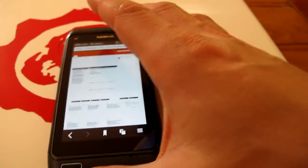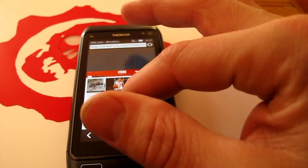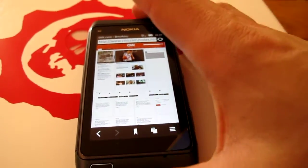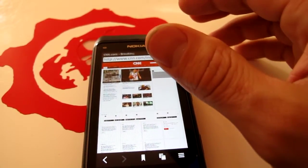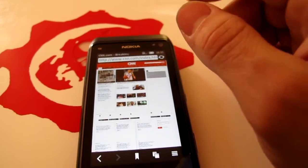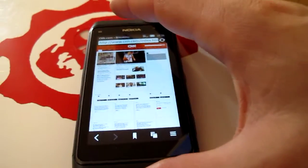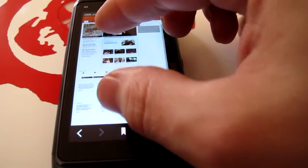Let me just put it this way. Nokia knew that their software was lacking. I mean, their hardware is amazing. I'm gonna tell y'all right now, one of the reasons that I'm still using this phone is because of the built-in FM modulator. It's got a good quality music player, as well as the video player, which is okay, I guess. But the FM modulator is one of my main things. But the browser is certainly crap.